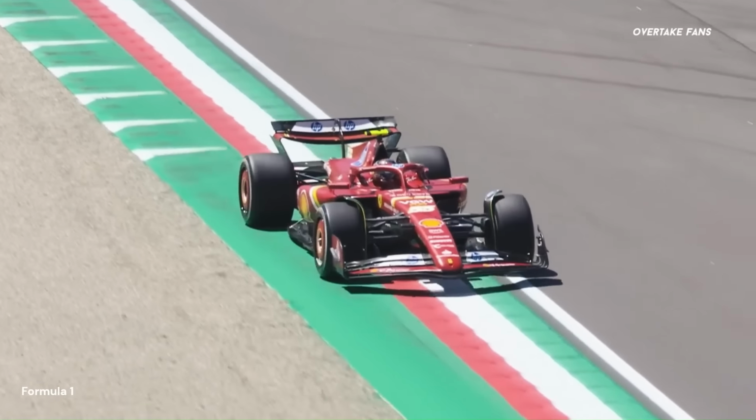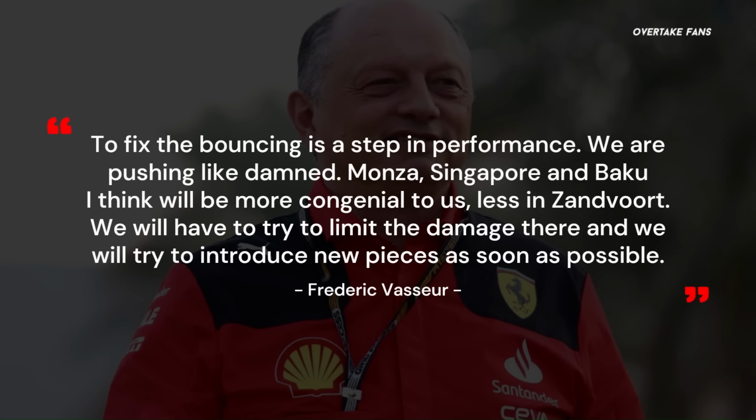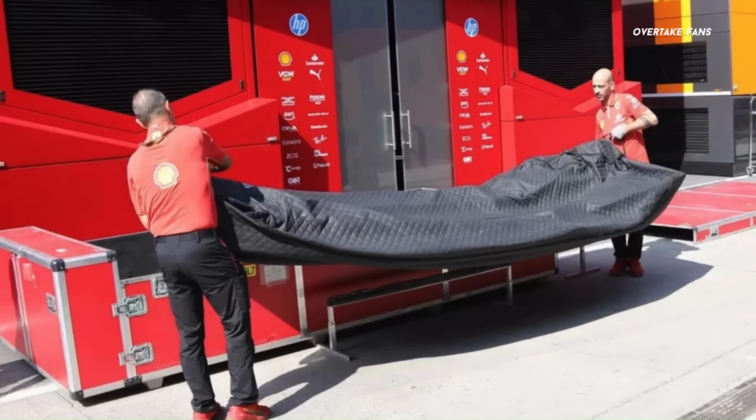Talking further about this upgrade package, Vasseur added, "To fix the bouncing is a step in performance. We are pushing like damned. Monza, Singapore and Baku I think will be more congenial to us, less in Zandvoort. We will have to try to limit the damage there, and we will try to introduce new pieces as soon as possible."